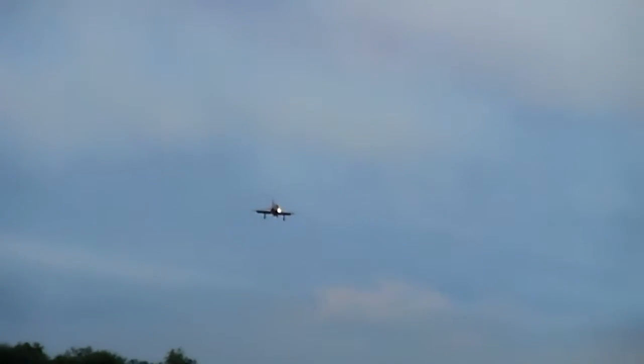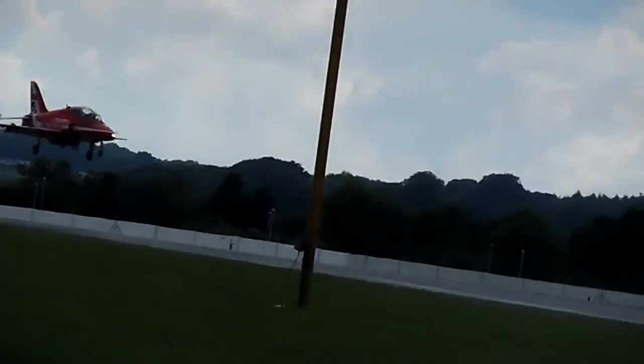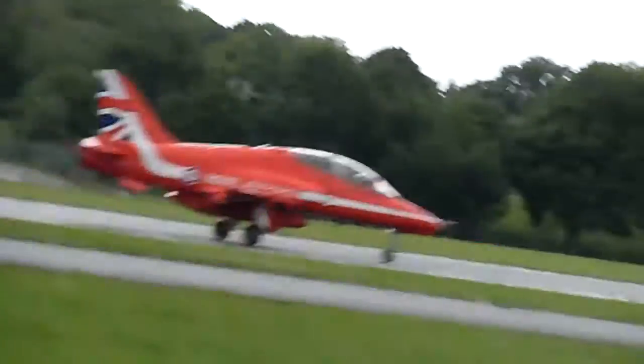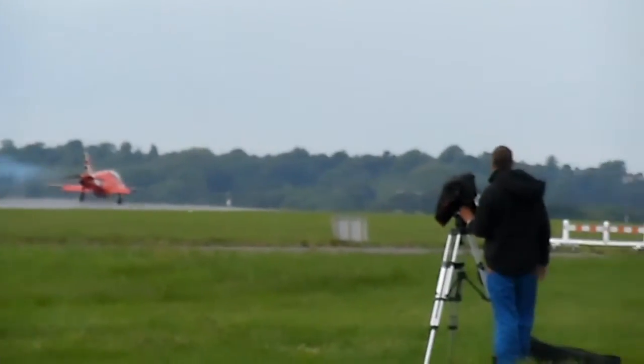So Red 6 coming into land now. He's slowing down to about 145 miles an hour, and he's going to touch down on the 03 threshold. So hoping he's going to put a little blip of smoke out, just to prove I'm not talking rubbish. Hey, there he goes. So a little blip of smoke, and you can see now that that is drifting. It gives Red 7, who's about to touch down, an idea of what that jet wash and wake turbulence is doing, so he can change his landing pattern if necessary. Let's give Red 7 a big wave as he touches down, everybody.